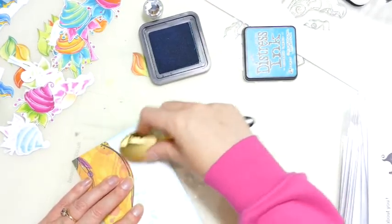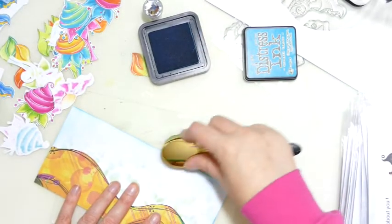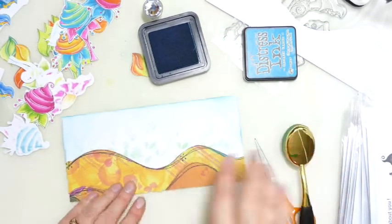Okay, I've got that coming in like so. There we go. That looks cool. It just makes a difference. It makes it look like more of a landscape.